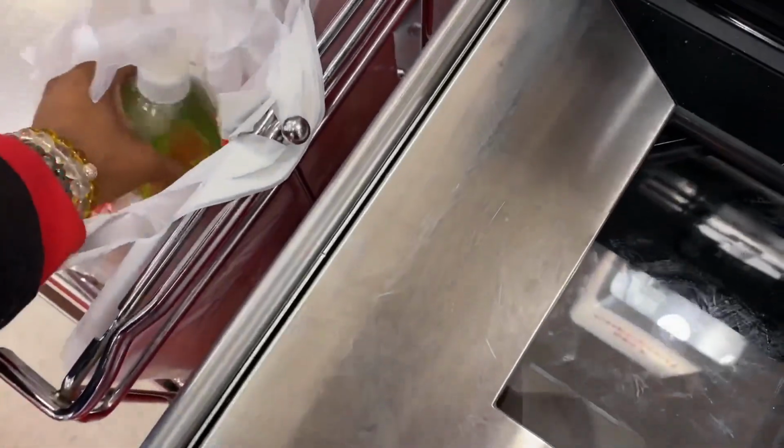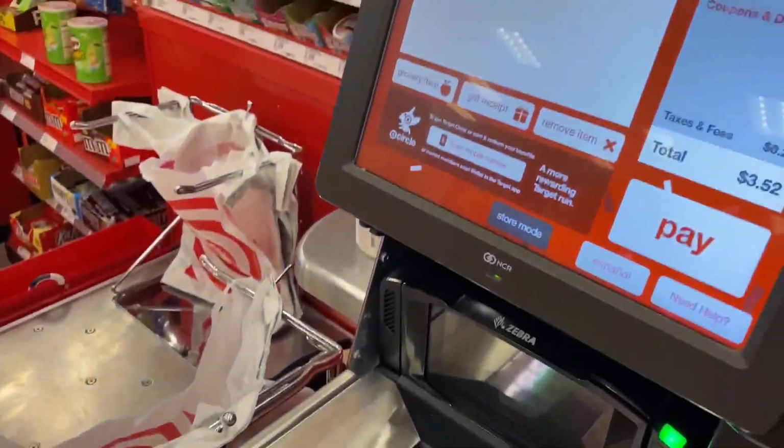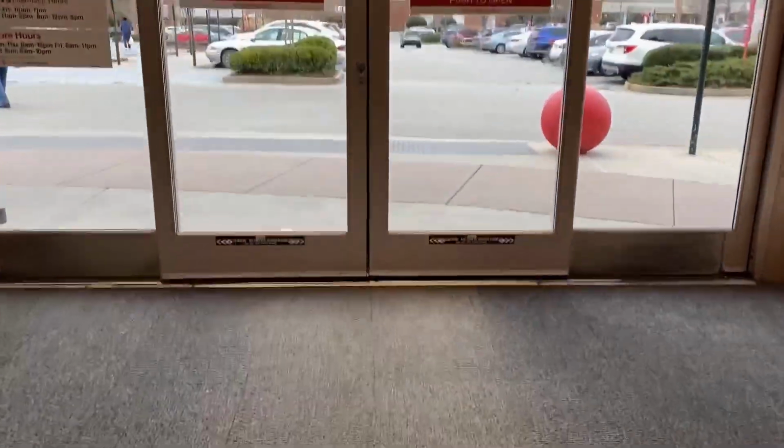Now it's time to head to the register. Scan your item. Take your receipt. And time to head out of the store.